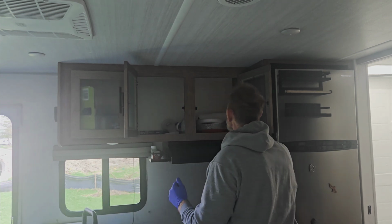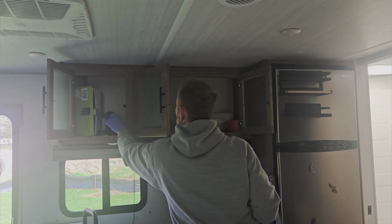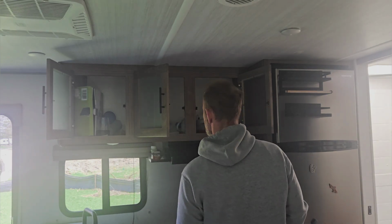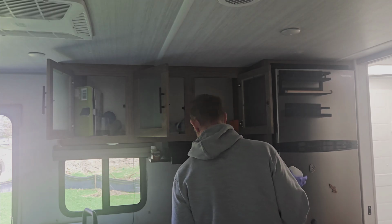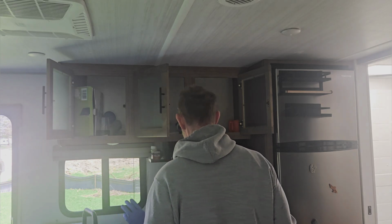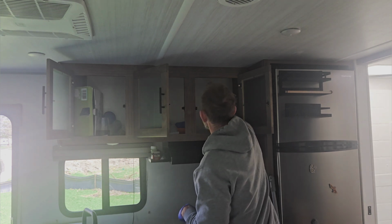That should be clean there. Oh yeah. Let's open this side. That might be a dropping right there. I'm just going to load all this stuff. This is cheap stuff. All that stuff, this is the garbage right now. These, I'll wipe these down. They'll be fine. I'm going to assume that there were mice in here.